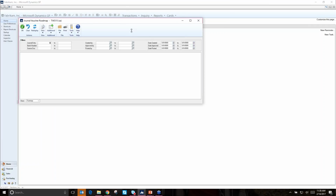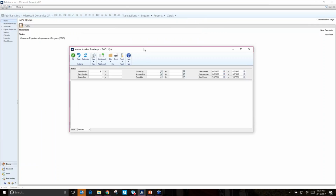a nice place for you guys to look to see who created some of your batches, who created journal entries, who approved them, who posted them, when, why, all of that information, all in one window. So if we come in here and search for a journal entry, let's grab this journal entry here. I can search by number, I can look by created, approved, posted. I've got lots of options as far as searching goes.